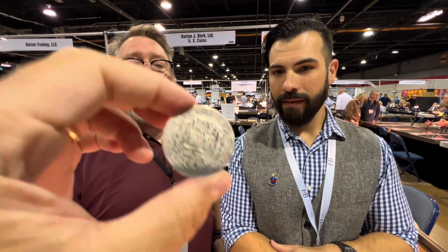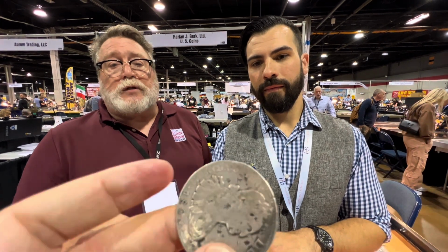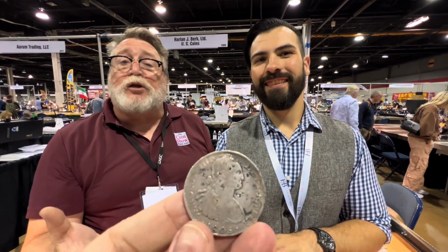Okay, so I have a chop-marked Spanish mill dollar. It has got chop marks from all over the Far East. So this coin has been to Okinawa, the Philippines, China, Korea, Japan. It has been chop marked pretty much every place it's gone. And you recognize all those chop marks yourself? I do not, but I had a customer that did.